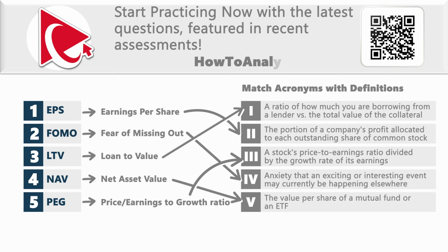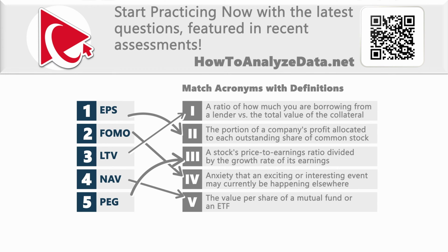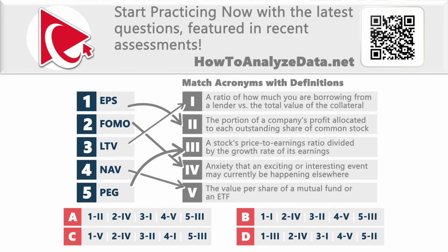And the only last remaining step is to match decimal IDs for the acronyms with the Roman numerals for the definitions. After going through this exercise, you will find out that the correct answer here is choice A.